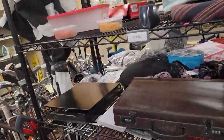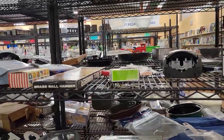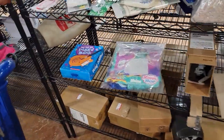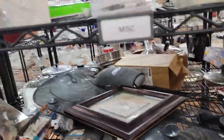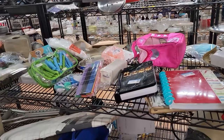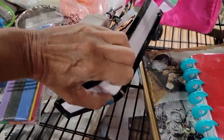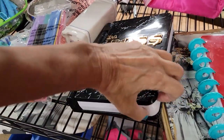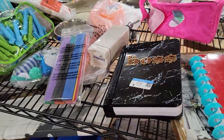Oh, nothing else here that I can't live without. Boy, these shelves are just a true mishmash today. Everything from bird seed to car parts. Some pet carriers. Da boss. But what are you? What are you? Apparently I'm not da boss because I can't get in there.